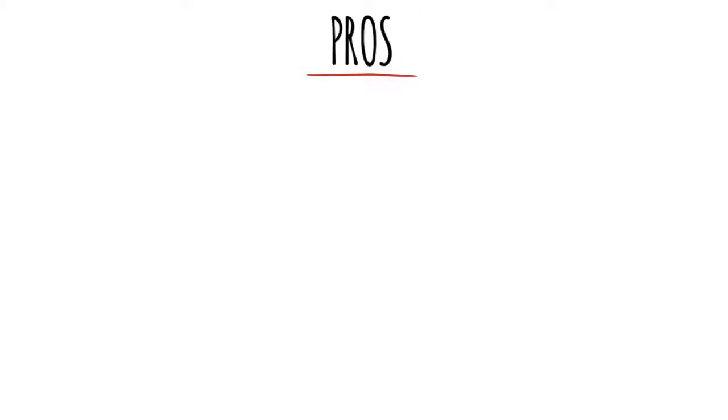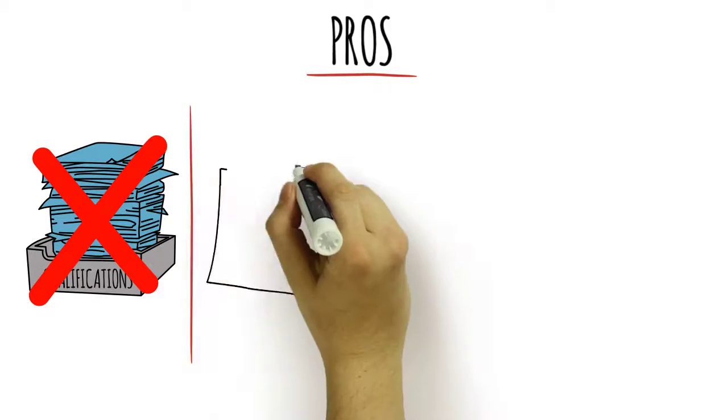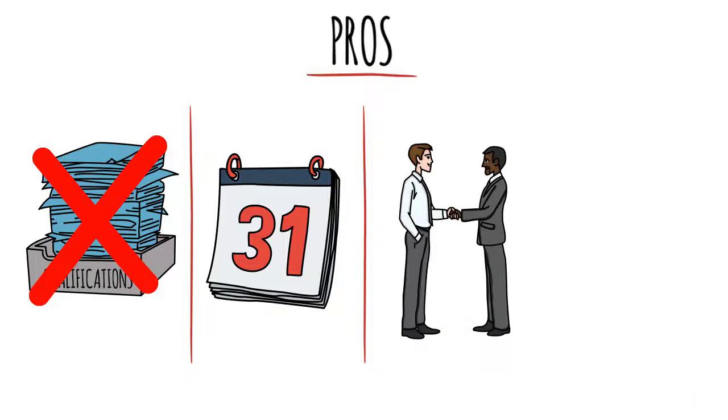There are fewer qualifications compared to more typical loans. You may be able to get the funds in 7 to 14 days. You're dealing with one person versus a committee, and properties that may not qualify for a loan can be purchased and at a faster rate.